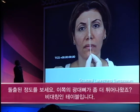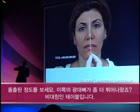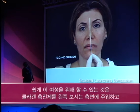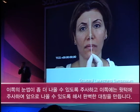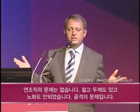Look at the prominence and the height of her zygomaticus bone. It's more prominent and higher than on this side. She has an asymmetrical table. So the easiest thing you can do is stimulate some collagen here on her lateral cheekbone to make this look even. Inject a little bit here in the temple to pull her brow a little bit here and here. And then inject on this side, on the upper jaw, to push this forward. And then she has a perfectly symmetrical face and there's no tissue issue. Her soft tissues are okay. She's young, they're thick, they're not old, they didn't age. It's a skeletal issue. Look, you can see the whole clip and explanation online.